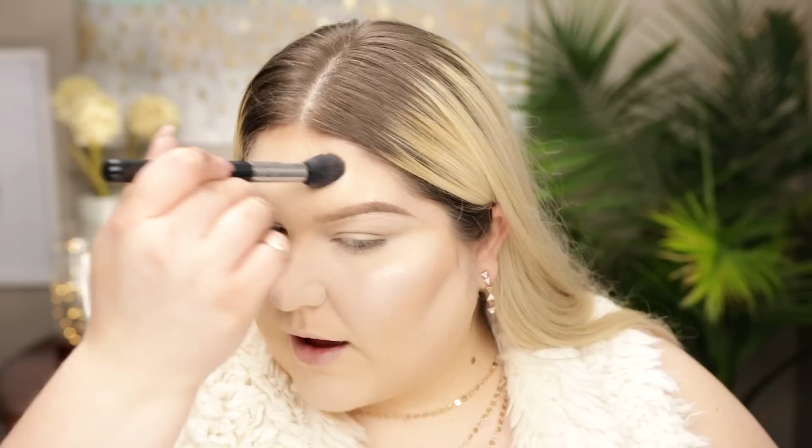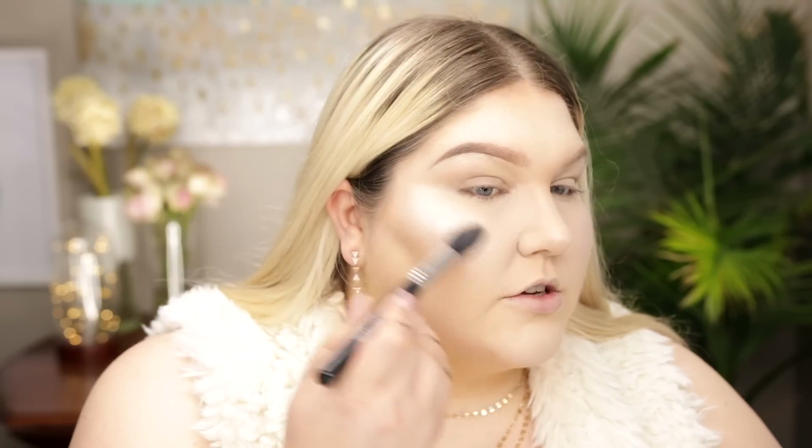Guys, I am so fair that it's really hard for me to find a highlighter that I really like because they're either too dark or they get chalky and it almost looks like a setting powder or something all over your face. But this one is really living up to my expectations. It's blending out really nicely. It's not looking chalky and it's giving me a nice highlight without being too dark on my skin so it looks like I'm wearing too much bronzer.